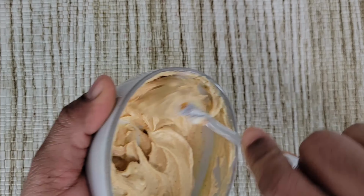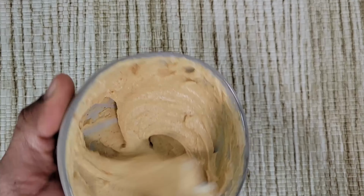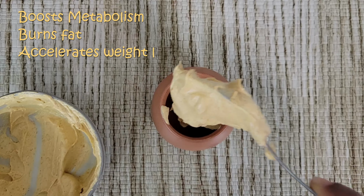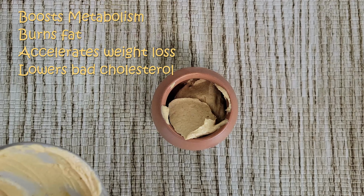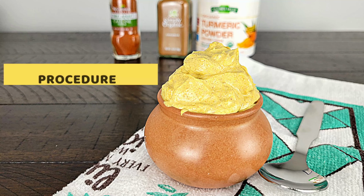In this video, I am making a simple paste which you can eat as is in the morning before breakfast. This paste boosts metabolism in the morning, burns fat, accelerates the weight loss process and lowers bad cholesterol in the body. The net effect is faster weight loss in a very short period. Let's see how to make this.